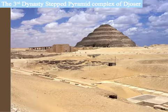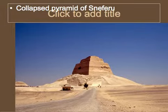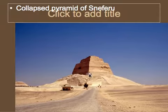Okay, so a later pharaoh then wanted to build a smooth-sided pyramid. And this is the pharaoh Sneferu. So the first attempt to build a smooth-sided pyramid, the way the Egyptians constructed it is they had an inner solid core, and they tried to stack stone blocks around the inner core that would form a smooth-sided triangular shaped pyramid.